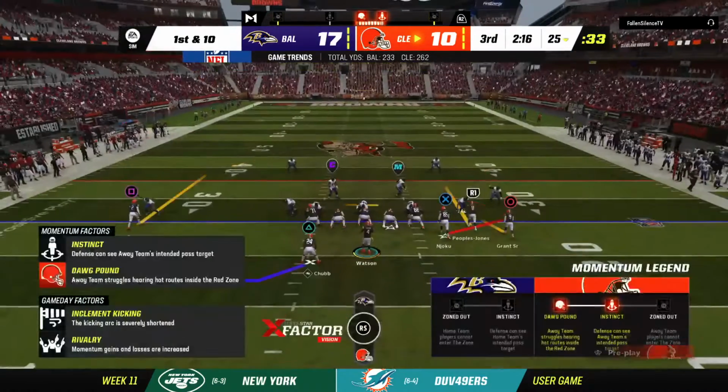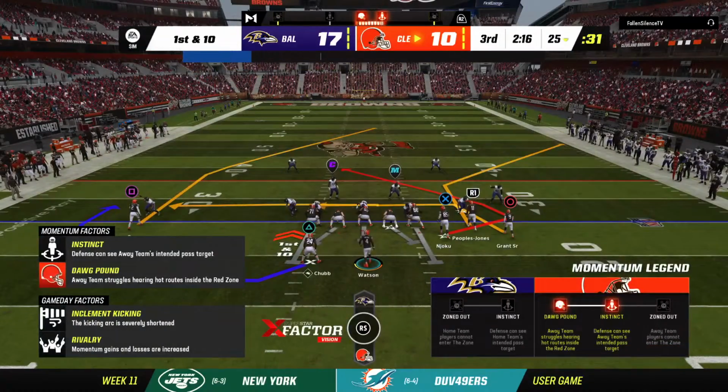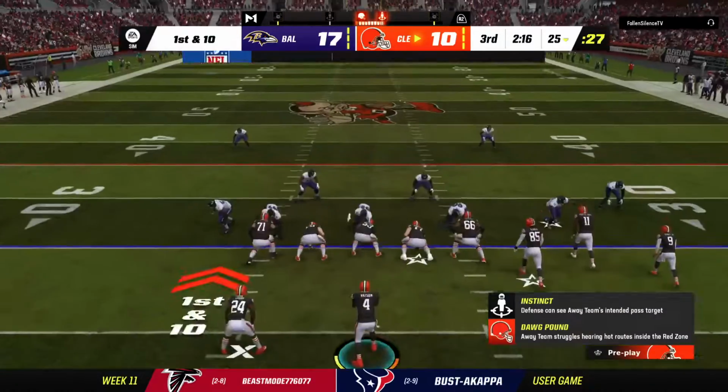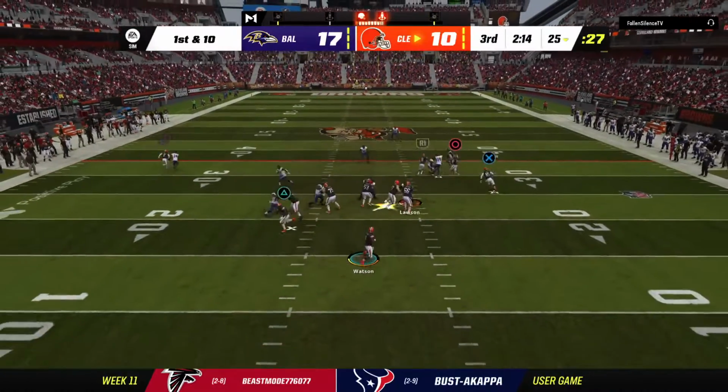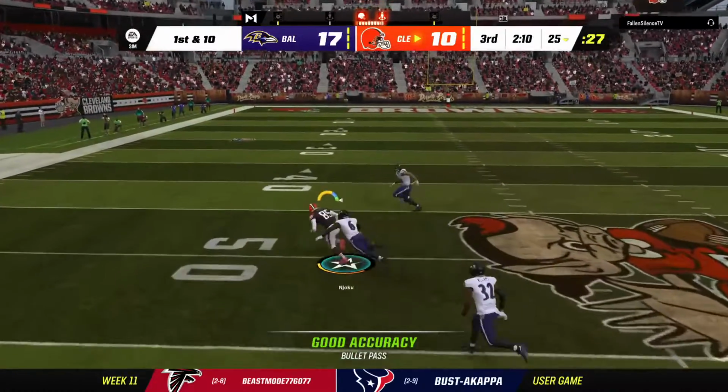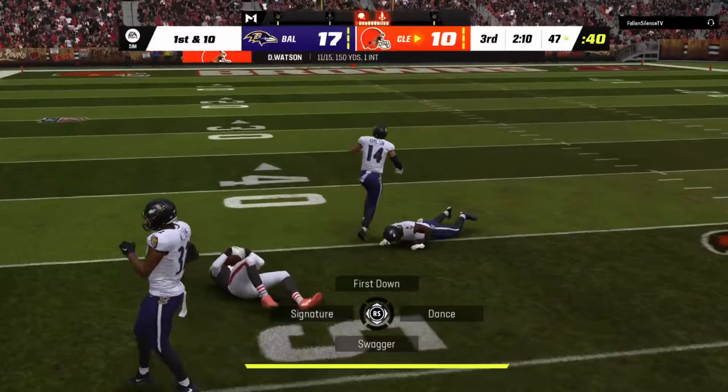The Browns drive about to get started. And last time they coughed it up, led to a field goal. They're fortunate that it only led to a field goal, but still, they're not happy about it. Could you sense the relief, though, when they only gave up the field goal and they were able to trot back out on the field and start this drive?